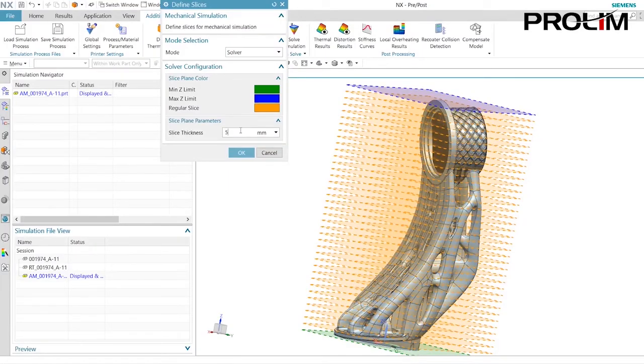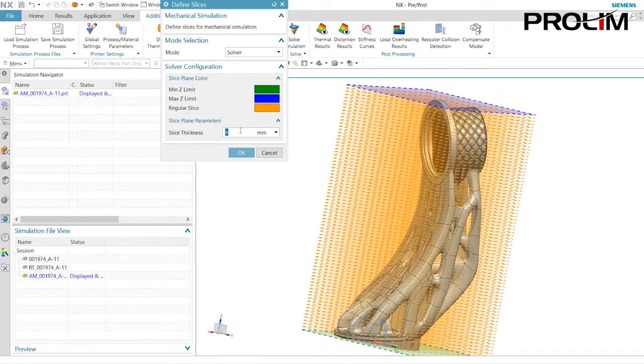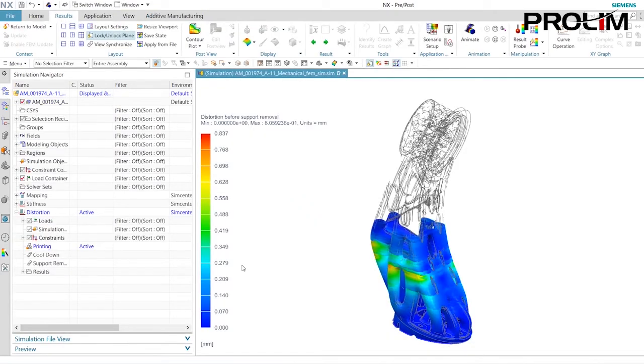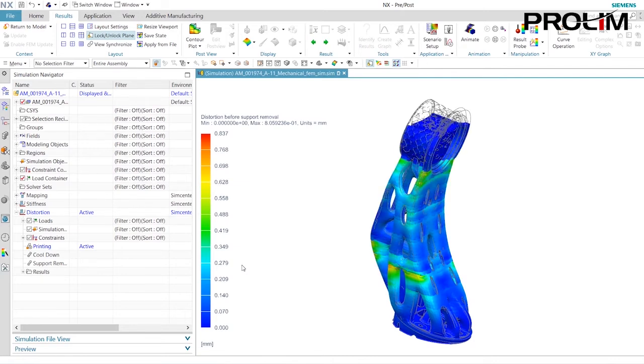We're actually able to simulate the layer by layer printing of that part. So we can predict not only the temperatures of the part, but also more importantly, the residual stresses and distortion of that geometry as it's being printed.